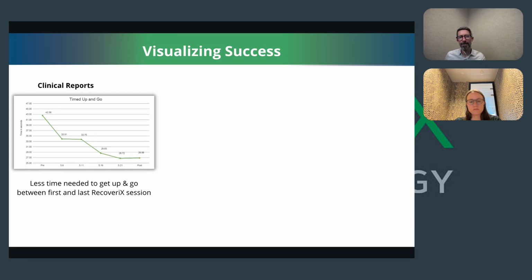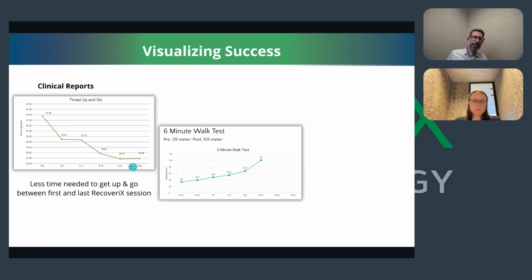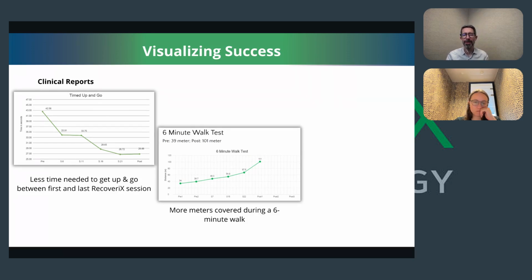Let's have a look at another one. All right, Mélanie, you chose for us a 6-minute walk test. This is where we ask people to just walk up and down the corridor, and then we measure how much ground they can cover. Here, 39 meters is what a person could cover before doing recoveriX, and over time this increases. After 25 sessions, more than 100 meters are being covered in the same time. So we have more than doubled the distance that people can cover after the 25 sessions of recoveriX.